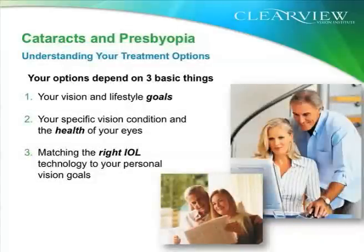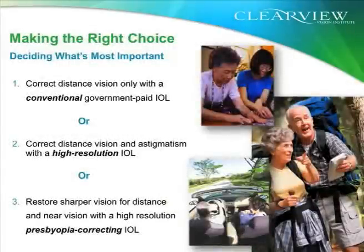After we have determined that you are a candidate for cataract treatment, and in most cases near vision restoration, Dr. Kranemann will help you make a decision regarding your treatment. Your vision and lifestyle goals, along with the health and vision potential of your eyes, will be matched with the right lens implant technology. Because of the advanced IOL and laser technologies at Clearview, we can design the right personal vision correction option especially for you. There are three options in choosing an IOL: conventional, high resolution, and presbyopia correcting. Making a decision depends on what's most important to you.